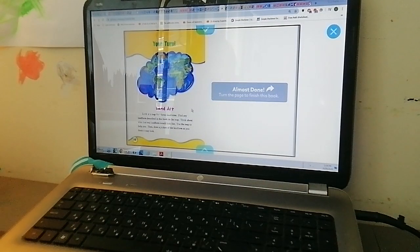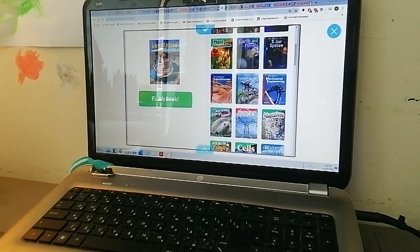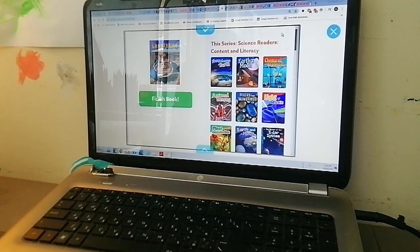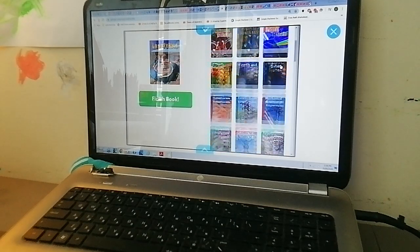Your turn, land art. Almost done. Okay, so those they have here. Finish the book, and then there's going to be a test. Oh, we're not going to do a test. That's a big book. Okay, what do they actually have here? This is Get Epic, by the way. We have chemical reactions here, which is nice. We're not going to do them. It would be nice to do them.